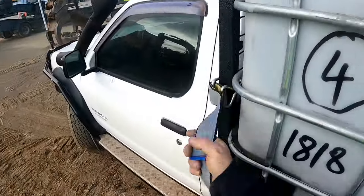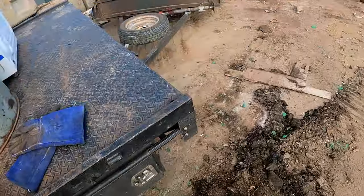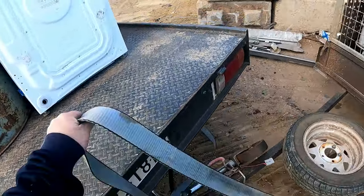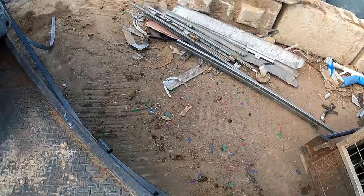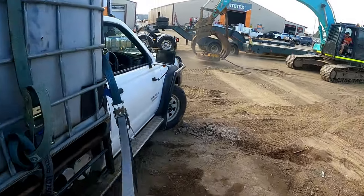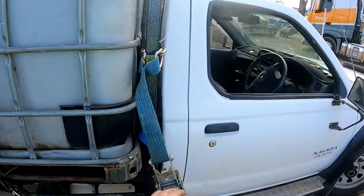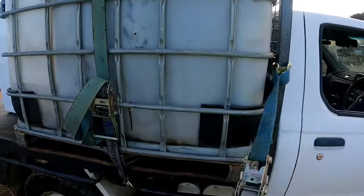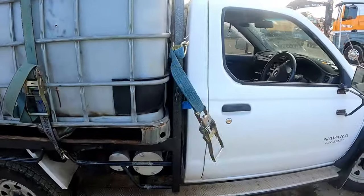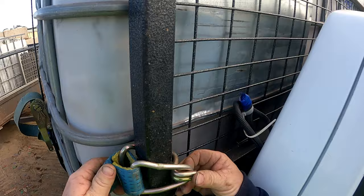Down there. That off there for a second. Probably won't need it. Need the one for going up and over, I reckon. Throw that in there. Seems we're leaving one behind.